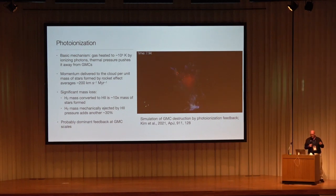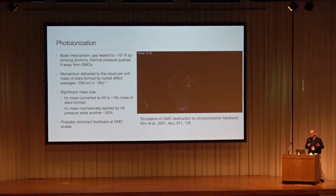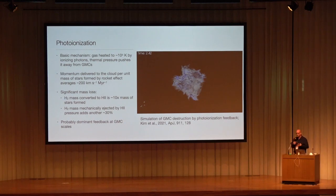So, for every solar mass I put into stars, on average, I expect to photoevaporate about 10 solar masses of material from molecular clouds. And if I add in the non-ionized material that is nonetheless rocketed away from clouds, I get another 30% on top of that. And that's what's illustrated in this simulation of photoionization feedback here by Kim et al. And this is probably the dominant mechanism destroying GMCs in Milky Way-like environments.